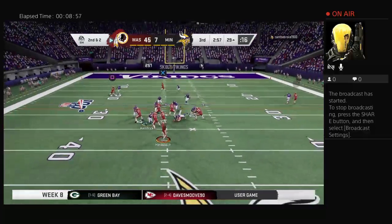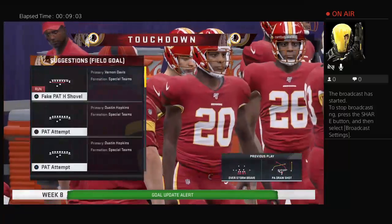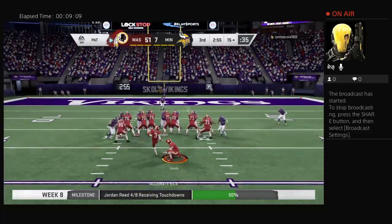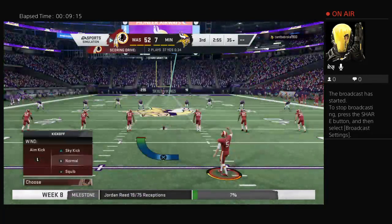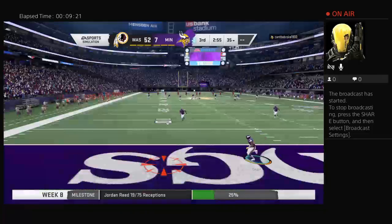From the 29, Haskins. His throw caught at about the 5. And he is into the end zone for a Washington touchdown. Jordan Reed with his 2nd touchdown of the game, 4th of the year. And the fumble recovery leads to 6 points for the Redskins. Hopkins with the extra point, and the lead will swell by 1 more.